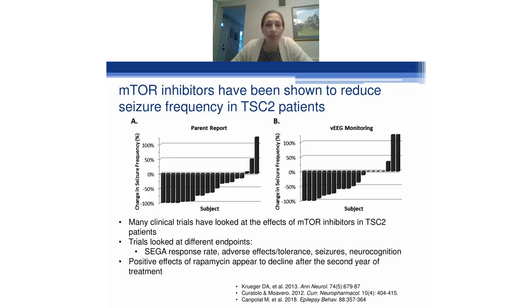However, the positive effects of rapamycin appear to decline after the second year of treatment. There's also a subset of patients who didn't respond to rapamycin. So this really tells us that there's still a need to identify new therapeutic options for reducing seizure frequency. And what our results have shown is that we can use these iPSC-derived neurons as a model system to identify these new treatments.